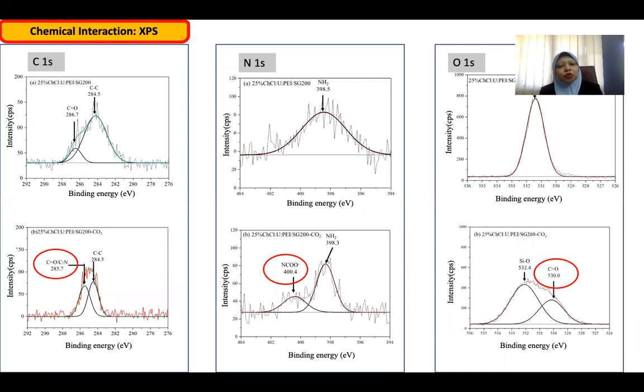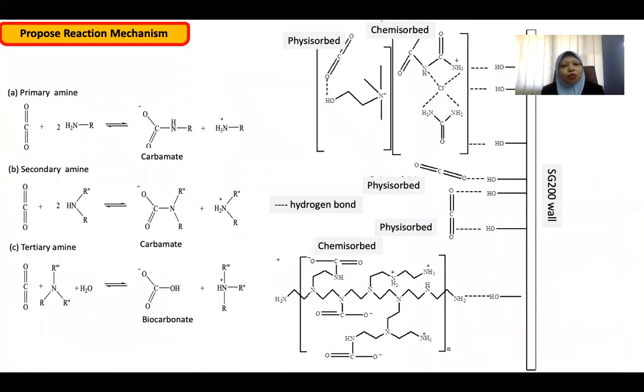We just want to prove whether our mechanism about the absorption is correct or not. So we checked with XPS: this is for carbon 1s, nitrogen 1s, and oxygen 1s. We found out that there's a new peak after the absorption, which is carbonyl, CO, CN, and carbamate. That is why we propose that they are the reaction of primary amine, secondary amine, and tertiary amine with carbon dioxide. Not all of them: only the primary and secondary amines will result in carbamate, and the tertiary amine is going to result in bicarbonate. So in our case, the primary amine and the secondary amine change to carbamate.